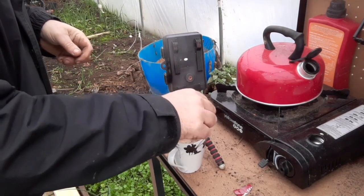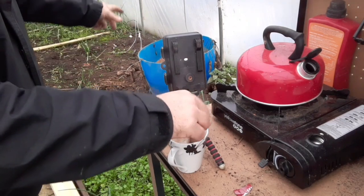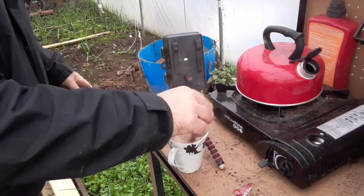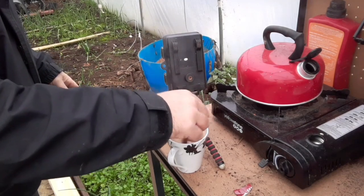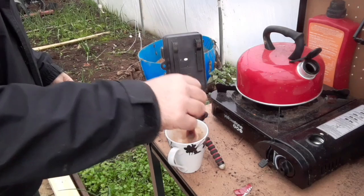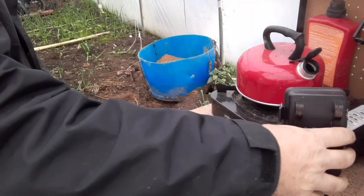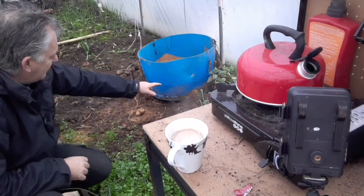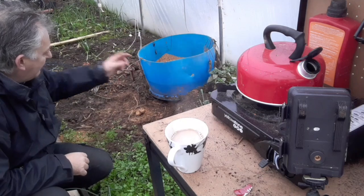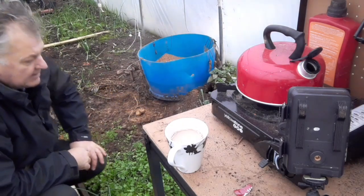But what I'm really worried about is this purple trough, this purple container. I think this is where the rats or the critters are coming from, and it's worrying me moving them. You can see there's holes all the way around and there's a hole just down here.